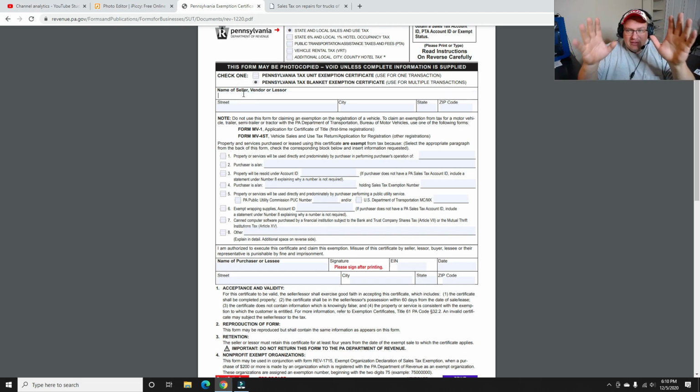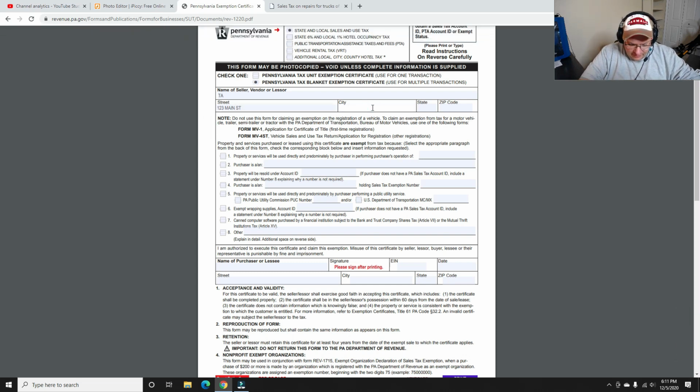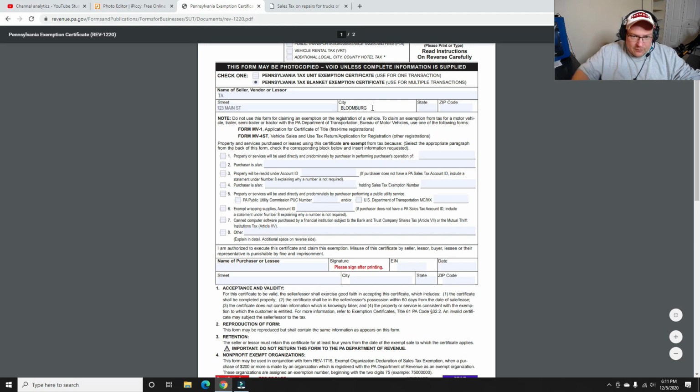So right here, we're going to do this step by step to help. Henry was the gentleman that wanted to know, to help him out, so you can kind of see here. So we've got to put the name of the seller, vendor, or lessor. So this is the name of the company that is selling you whatever you're buying. So we'll just say right now, TA. We're buying this from the TA, and we'll put their address in there: 123 Main Street. City, I know there's a TA in Bloomsburg, Pennsylvania, so we'll put that in there. I spelled it wrong. And the state, Pennsylvania. Zip code, I have no idea, we'll just make something up.